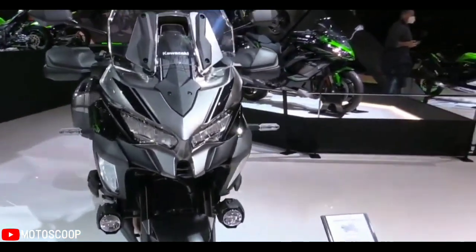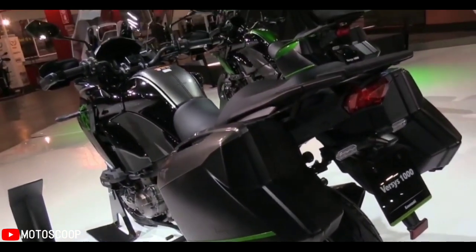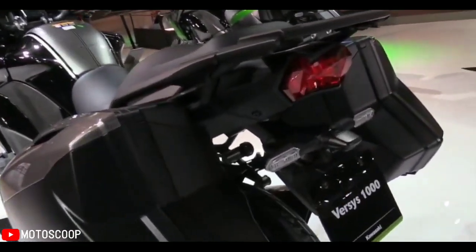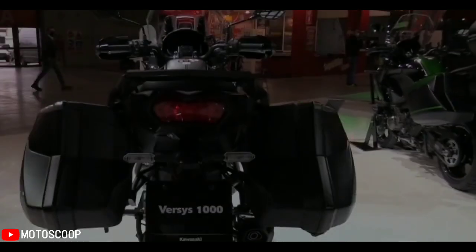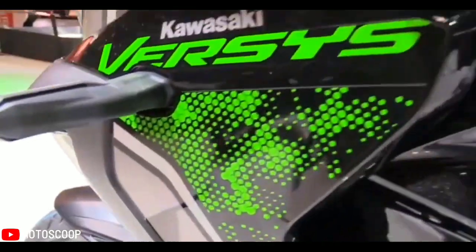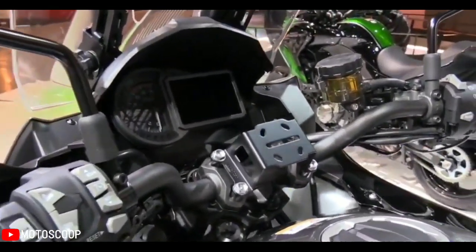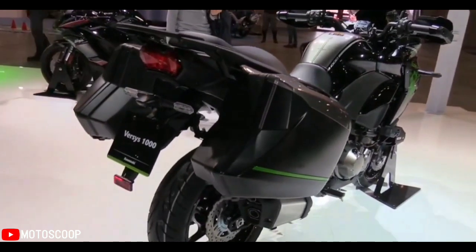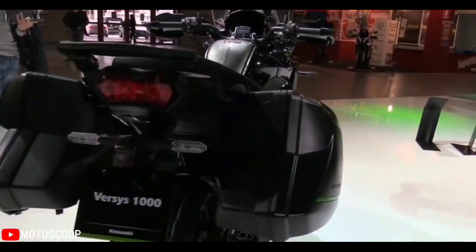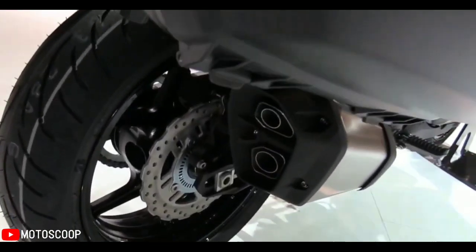The new Kawasaki VERSYS 1000 is equipped with disc brakes on both the front and rear wheels, along with cornering ABS, cruise control, and traction control for better handling on the roads. Suspension duties on the Standard and S models are handled by 43mm inverted front forks and a rear monoshock absorber. The SE variant gets Showa's Skyhook electronically adjustable setup.